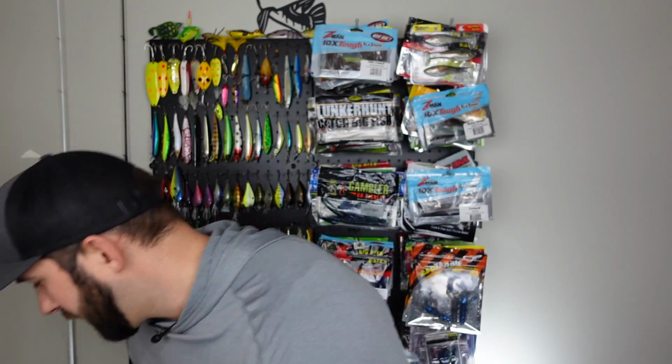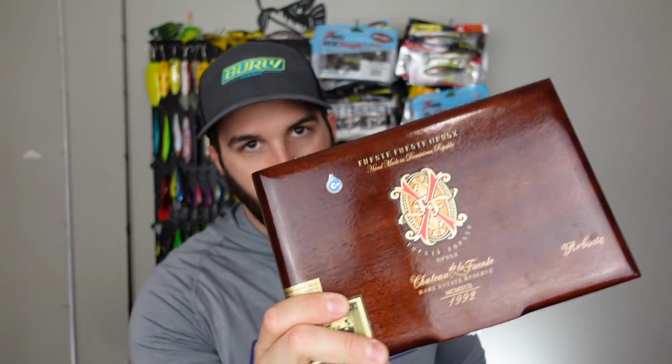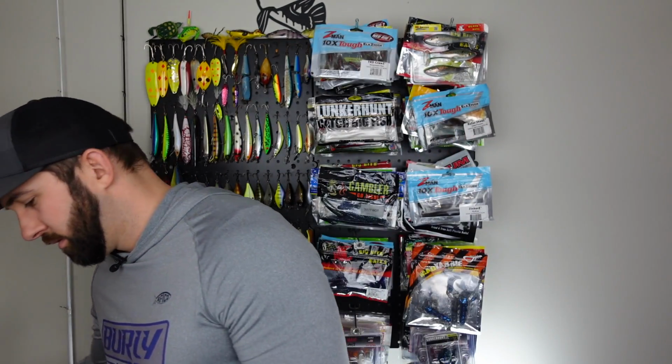We got the MTB Elite, the Tackle Monkey, full of confetti. We got that 6 Cents, and then we got the Smoking Hot Lures Club. This is a beta box, so we're just gonna go ahead and say this one was sweet. We're not gonna rank it. Okay, so if you guys are on the market and you're looking at one of these 3, which one should you get? In my humble opinion, this would be number 1, hands down.